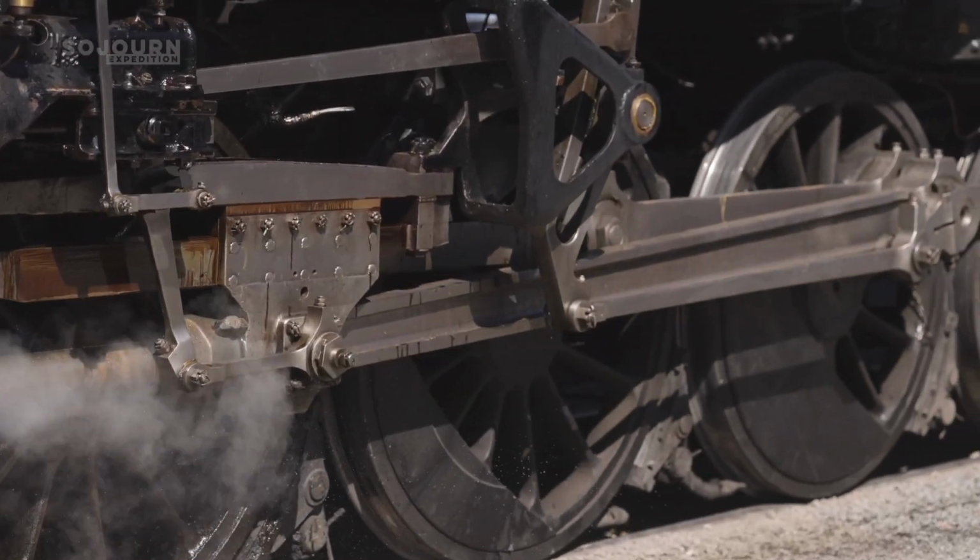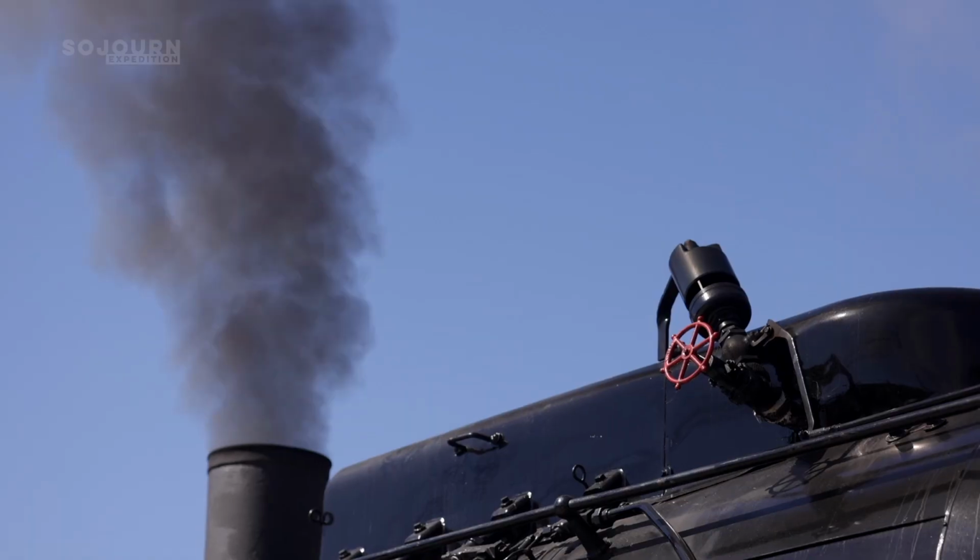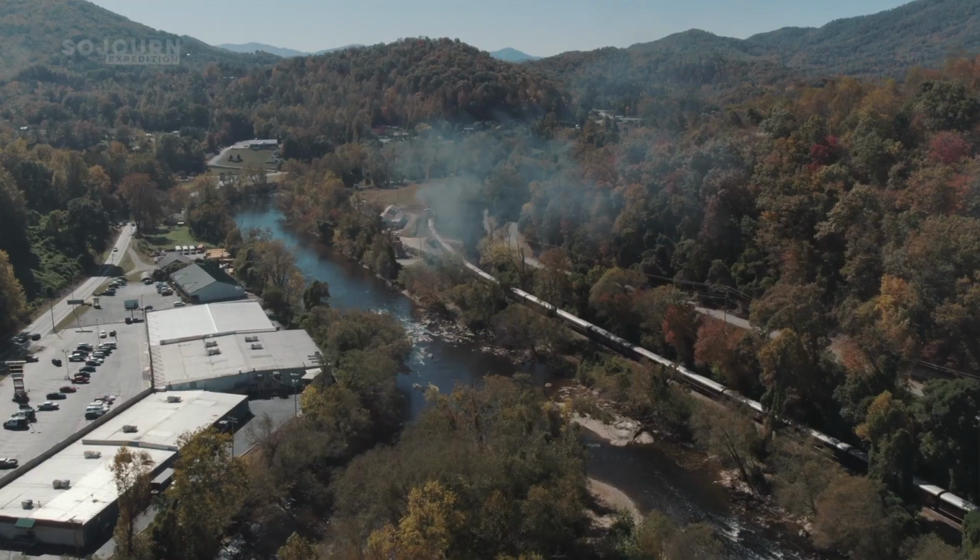Plus, to top it all off, you've got the Great Smoky Mountain Railroad, which has a steam engine. It's really cool, and again, it just adds to that mountain atmosphere.